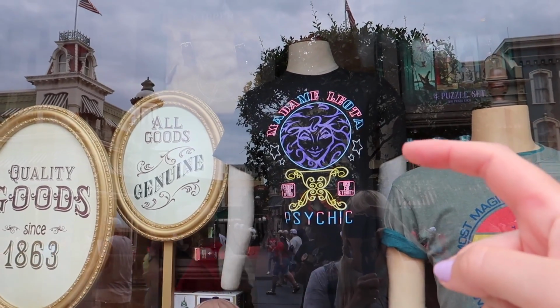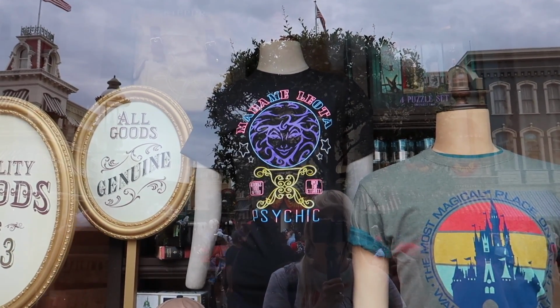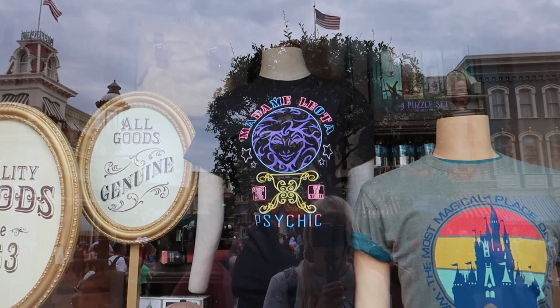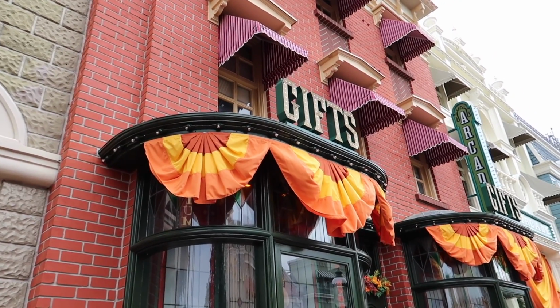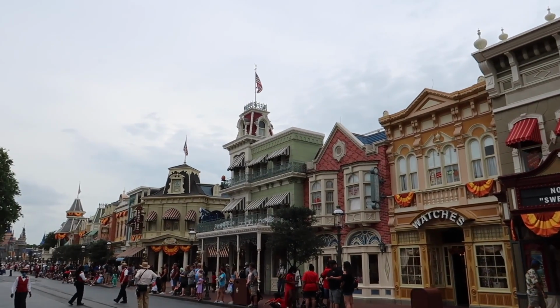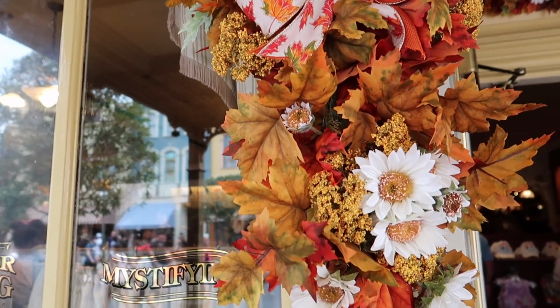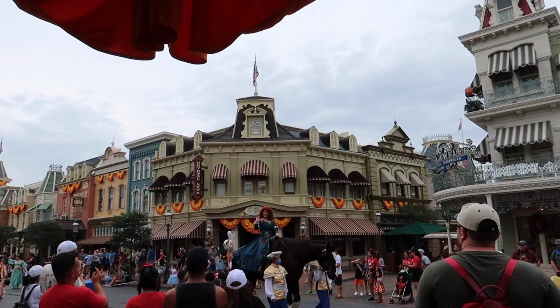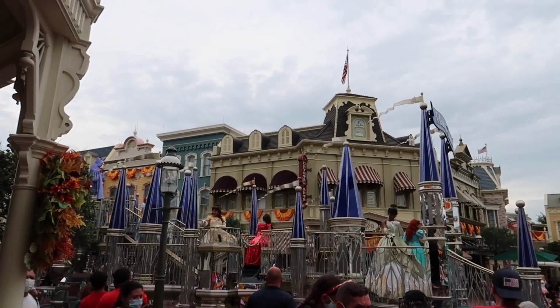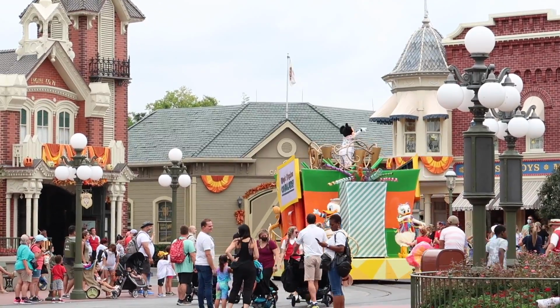Okay, that shirt is new to me. I've never seen that Madame Leota psychic shirt. Readings from Beyond, open for eternity. Yeah, I'm gonna be needing that. I'm gonna show you some more of the beautiful Main Street USA decor. Pumpkin shirt to welcome in the Magic Kingdom pumpkins.